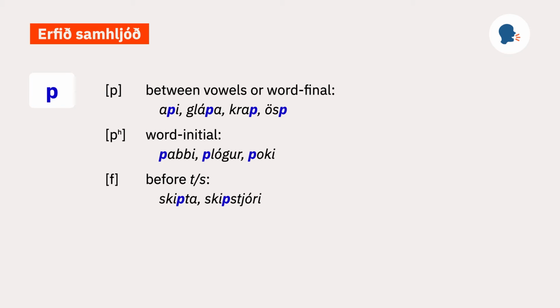P has three different pronunciations. Between vowels or at the end of the word, it's just a p sound. Api, glápa, krab, ösp. At the start of the word, as we've seen already, it has that little aspiration, the little puff of air after the sound. Pabbi, plógur, póki.